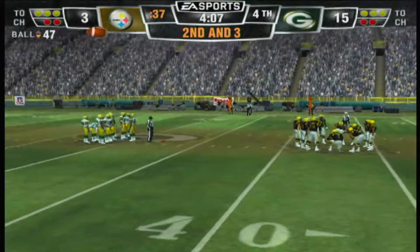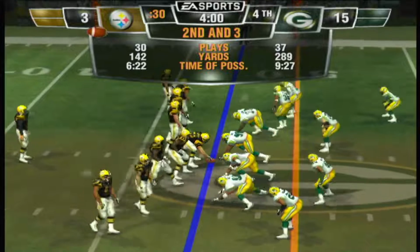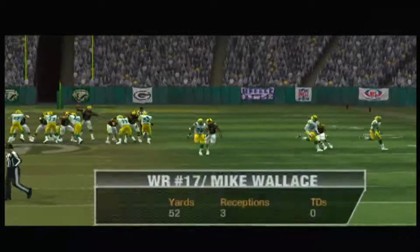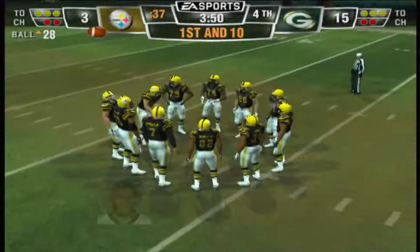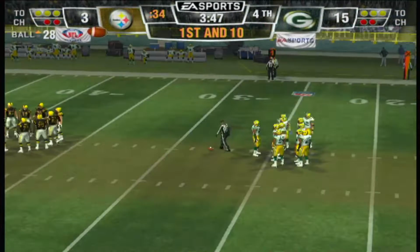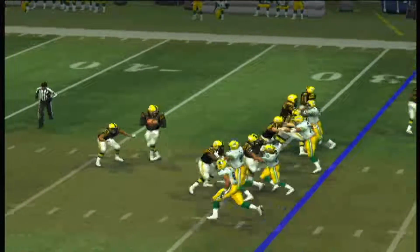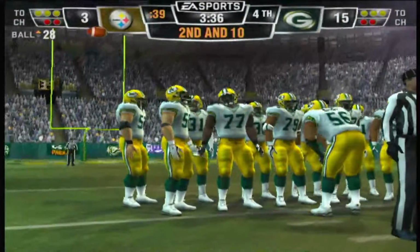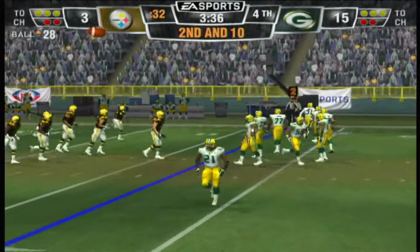Just about every carry. And it brings up second and three coming up here. 47 yards. The catch is made. And the pass falls incomplete. Miller was the intended receiver. Second and 10. Ball on the 28-yard line.